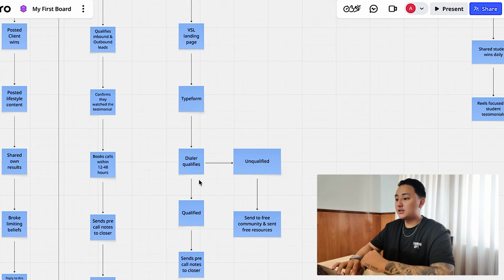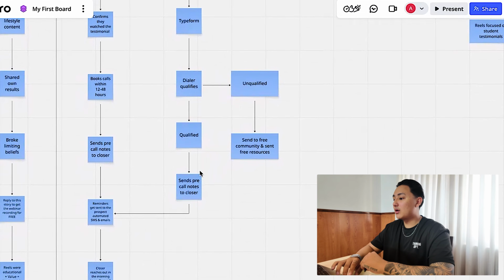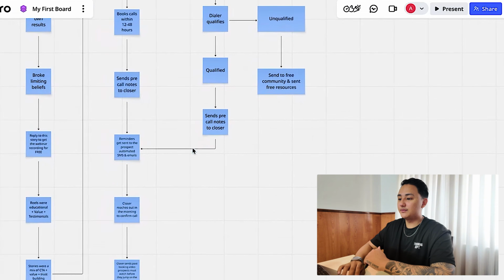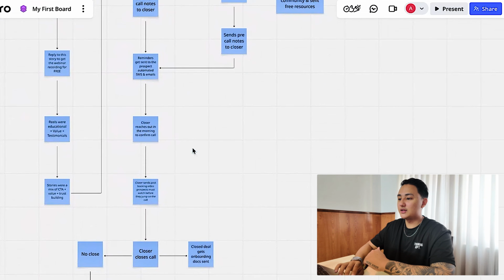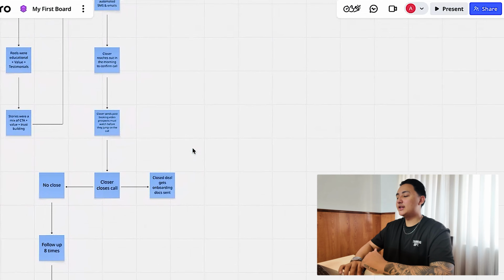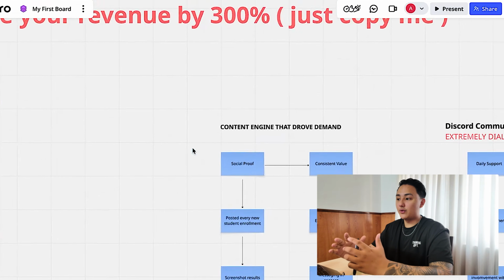Okay, so once the dialer dials, if they are unqualified, same again, they get sent to the free community and get sent free resources so they can be upsold in the near future. If they are qualified and they do say who they are, the dialer just confirms, and same again, sends pre-call notes to the closer, and then same again, just follow this part down the line as well.